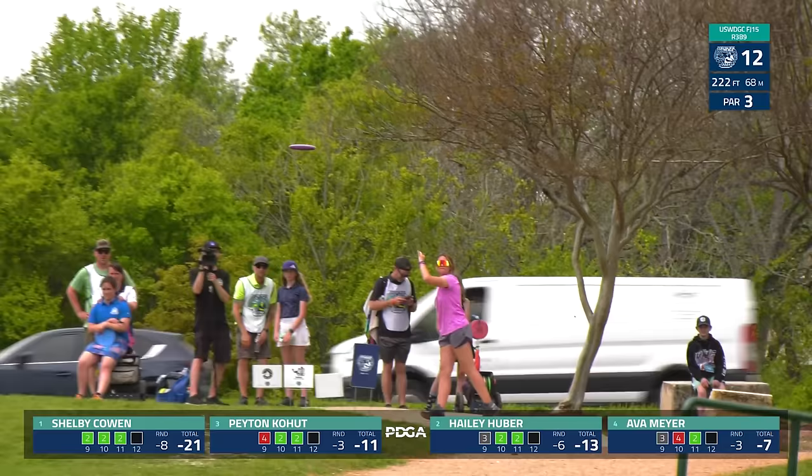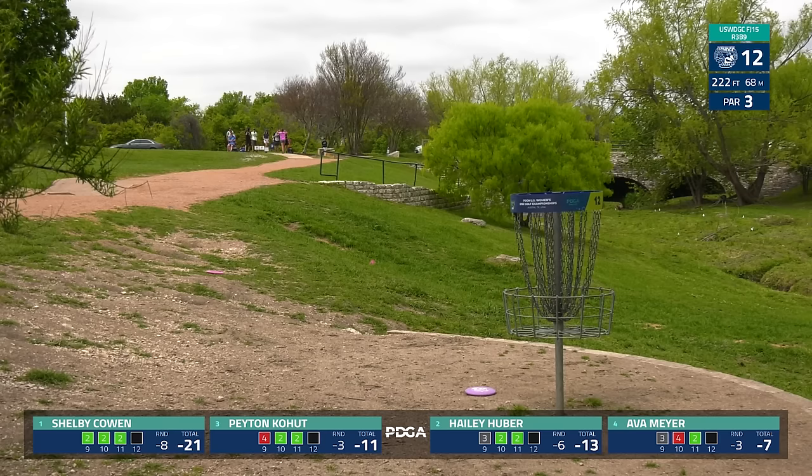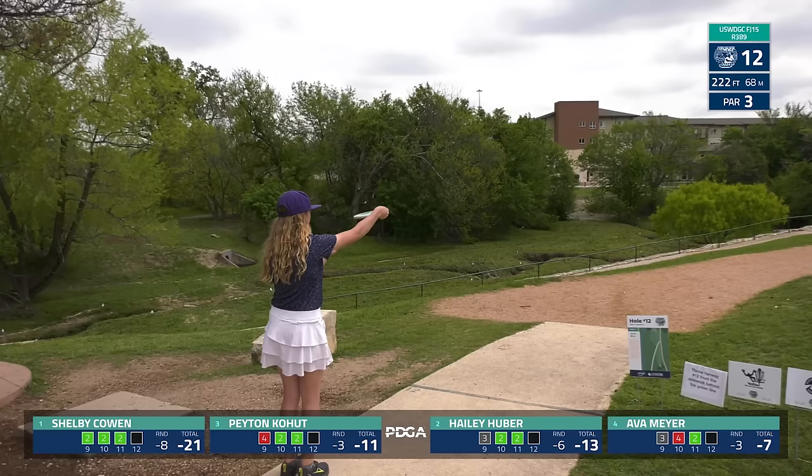Let's take a look from the other side. Man, she put on those sunglasses and just absolutely parked that shot. Yeah, using that straightness and no stability in that disc to just let it stand up the whole way.